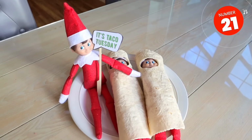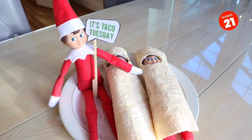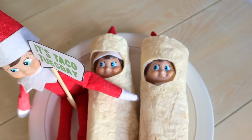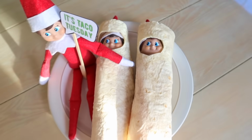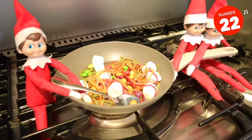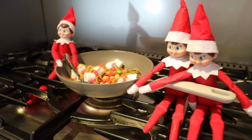And on a Tuesday, we came down to find them with a sign that said it's Taco Tuesday, and two of the elves had been rolled up in a taco shell or a wrap, and they'd cut out little holes for their faces. Then on another day, we actually found them making breakfast for the kids, but it really wasn't the kind of breakfast that we would like them to have.